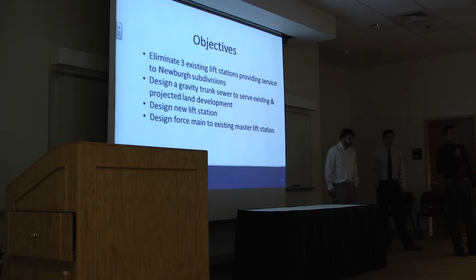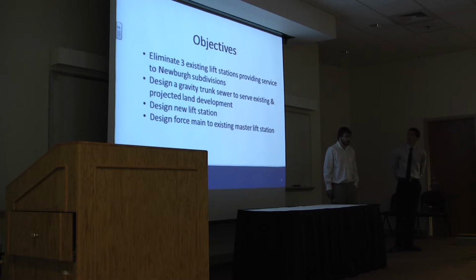Commonwealth provided us with this project, and they tasked us to complete certain objectives listed behind me. Our first objective was to eliminate 3 existing lift stations to provide service to current Newburgh subdivisions. We will then design a gravity sewer system which will serve existing land and projected land development. This gravity sewer system will flow into a lift station we will then design. This lift station will pump through a force main we designed that will ultimately end up in Newburgh's master lift station.